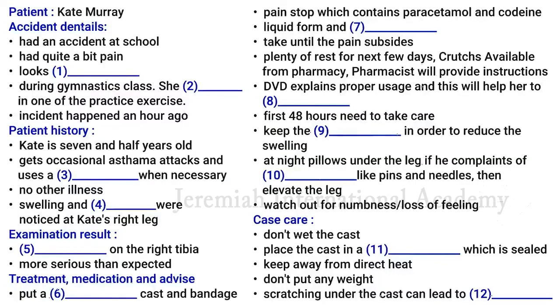Will she be able to shower with the cast on? Well, it's important not to wet the cast at all. She can have a shower, but the cast will need to be wrapped in a waterproof bag and sealed. I see. And keep the cast away from direct heat, such as heaters, electric blankets, and so on.